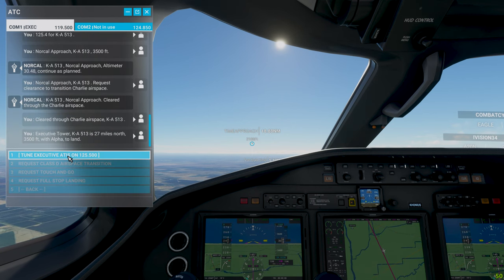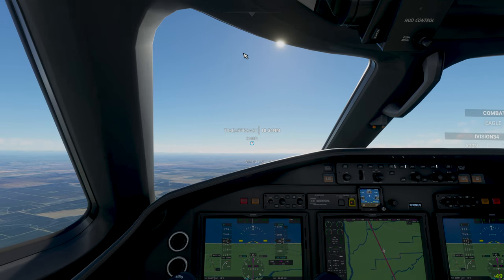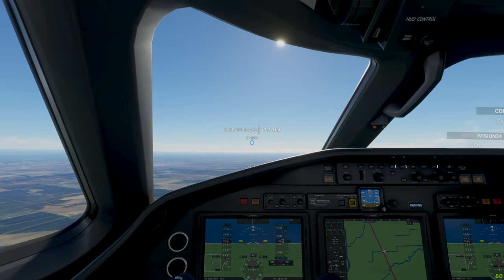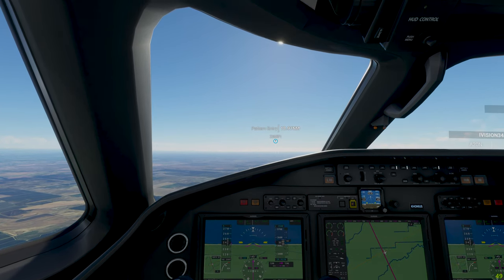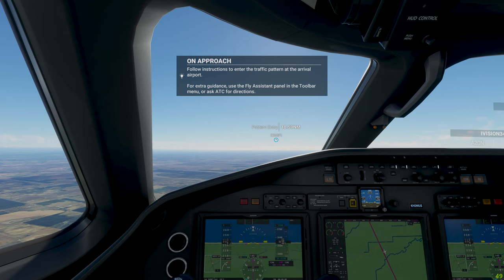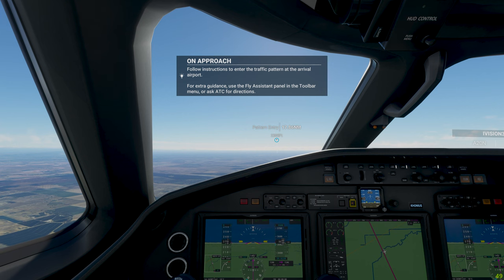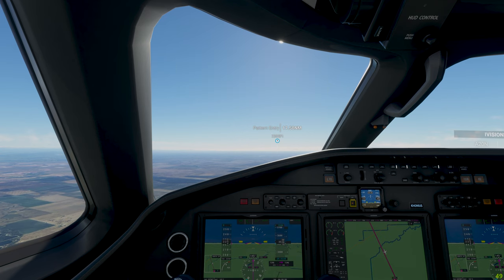Sacramento Executive is the one we want. Executive Tower KA513 is 27 miles north, 3,500 feet with Alpha to land. KA513 Executive Tower. Altimeter 30.46, wind 337 at 5. Make straight in runway 20. Okay, I'm going to put the flaps down and get a lower speed going. Back on the throttle. Let's disengage autopilot.